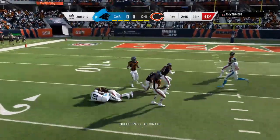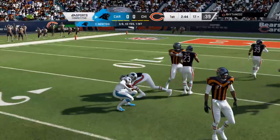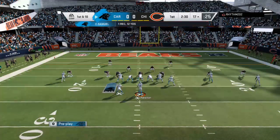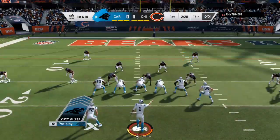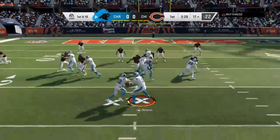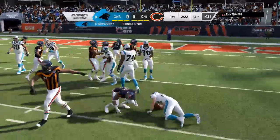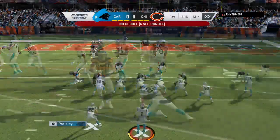Over the middle, complete to Samuel, and inside the 20 before he's brought down. 12 yards there and a first down. The first red zone opportunity for the Panthers thus far. They've got a 1st and 10 at the 17. Able to fight for about 4 yards there to the 13.